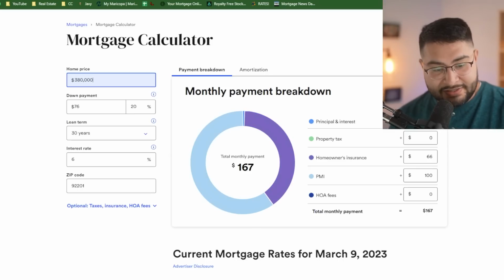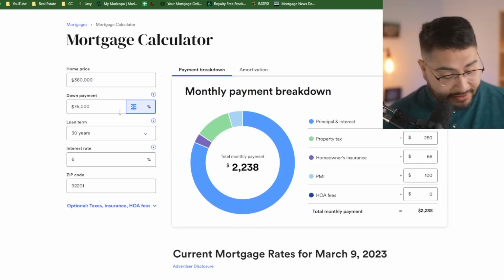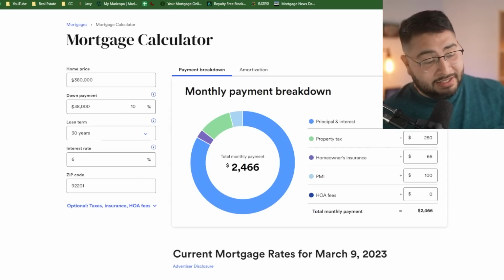It doesn't make sense for now. It's just completely pushing it. And I mean, yeah, 380 works. 10% down, buy down the rate. It's tight. Honestly, it just doesn't seem right to me. I don't think you're in a position to buy.